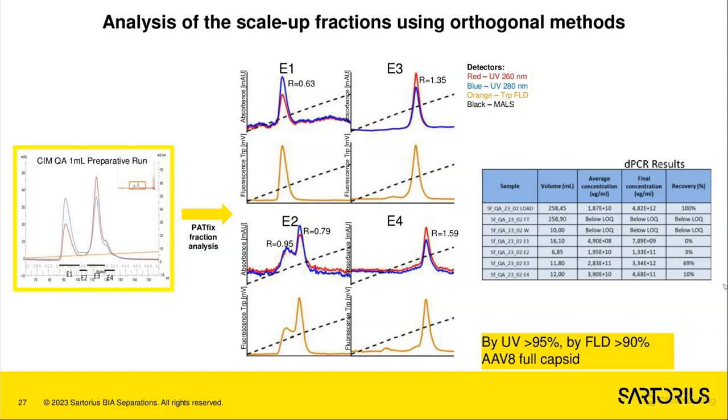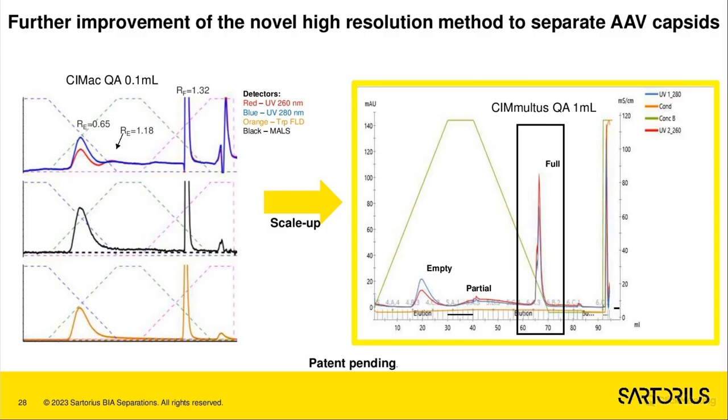If you check the recovery with PCR, this fraction also has most of the fulls, close to 90%. Some of them are later on, but probably these genomes are no longer properly packed. Also these partials are probably not properly packed. So the product is only here. We need to avoid adding these ones and these ones to our product to improve the recovery. We are not satisfied with 90%.